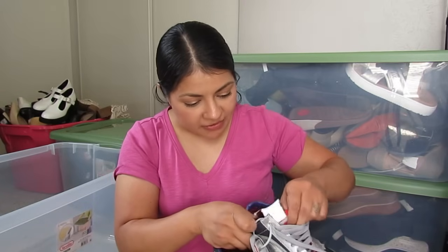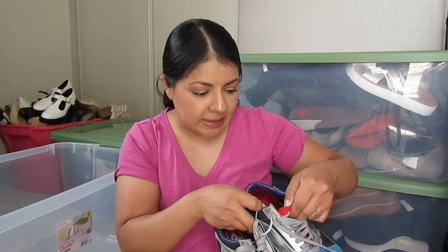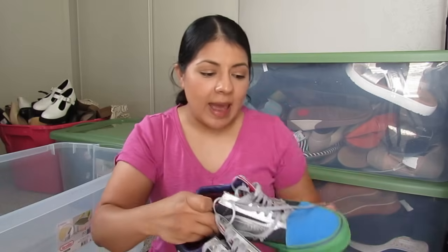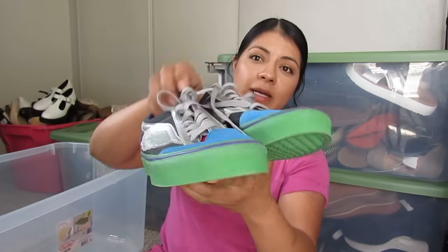They are Marvel Vans and they are men's and women's. They are unisex. The women's size is 8.5 and the men's size is a 7. They look more like a men's style of shoe to me, so I think I'm going to go with the men's 7 when I list them. If I see that they're not selling after a while, then I'll switch over to marketing them as a women's size 8 instead. Overall great condition everywhere, and I think these will do well.